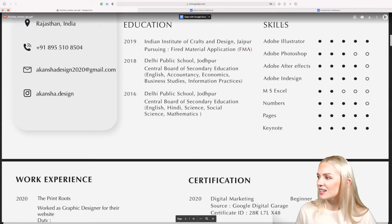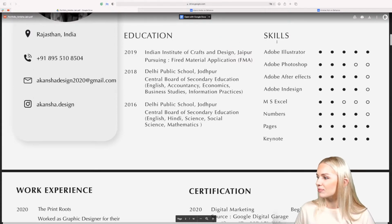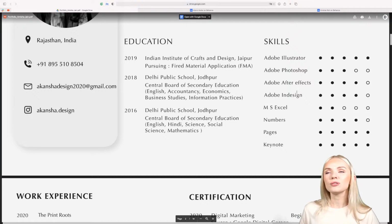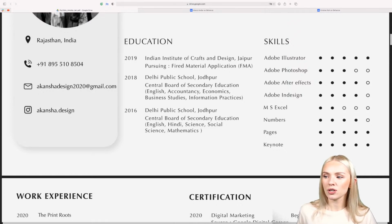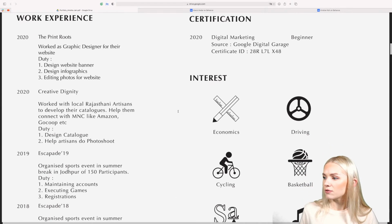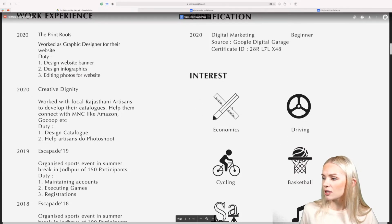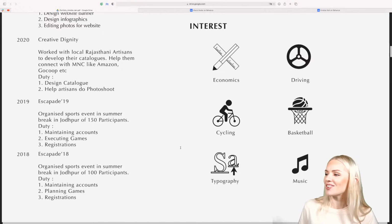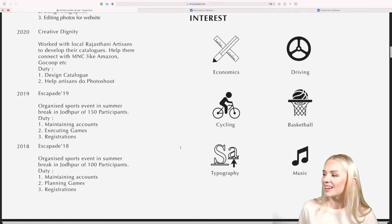All right, education, skills. We have Illustrator, Photoshop, After Effects, InDesign, MS Excel, Numbers, Pages, Keynote. Okay, it's cool to see your skills. I think this is really, really great. We have the education. Yeah, make sure when you're showing the education to put the most recent education at the top. So this is good. Work experience, certification. We have some interests here. Economics, driving. Driving can also be an interest. I like driving too. It's very, very relaxing.